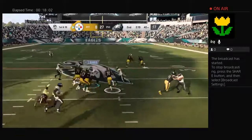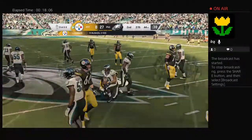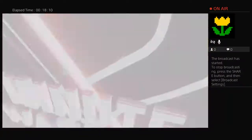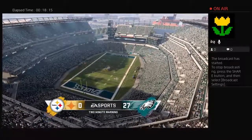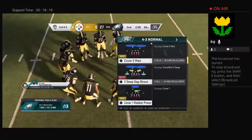On 1st and 10 is Conner. Here we go. He was brought down by Kamu Grugier-Hill. I call that play a success. A nice inside run sets up a very manageable 2nd down, a very solid gain on that play. 2 minutes remaining in this first half of football.